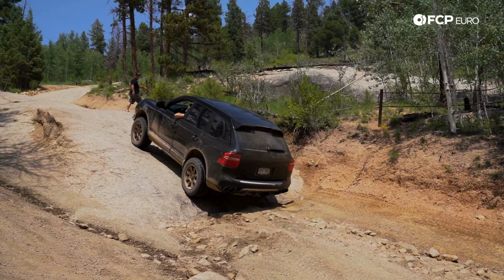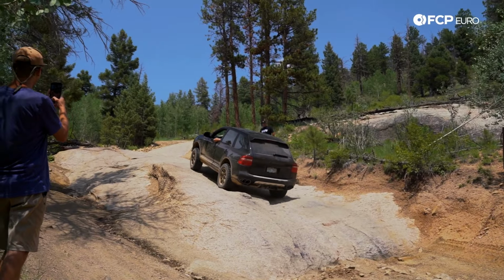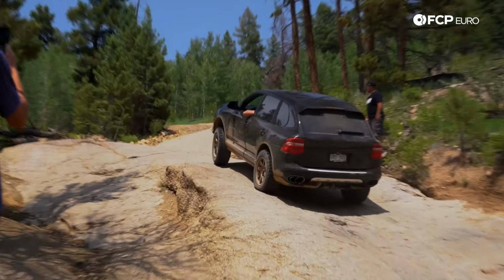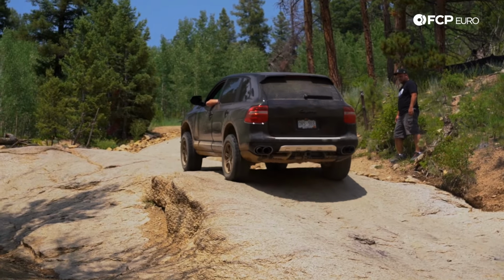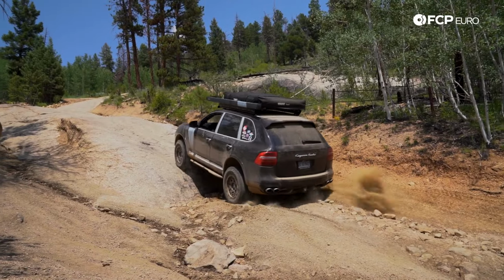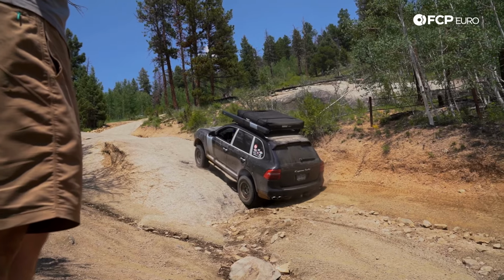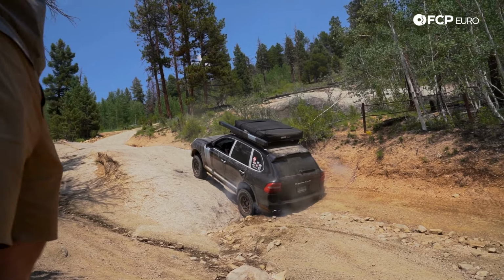Aaron led the way and showed us how to tackle the first feature. Once it was my turn to go, I may have gotten a little bit overzealous because I was enjoying the smoke that my rear tires were making. That said, I was able to climb this obstacle without too much difficulty.